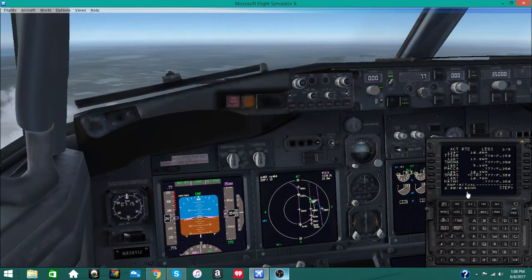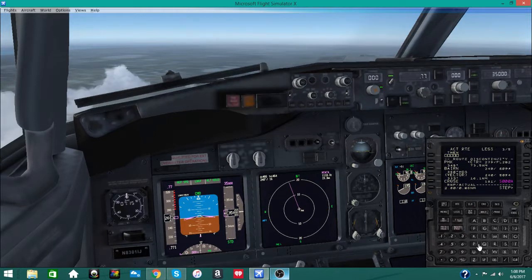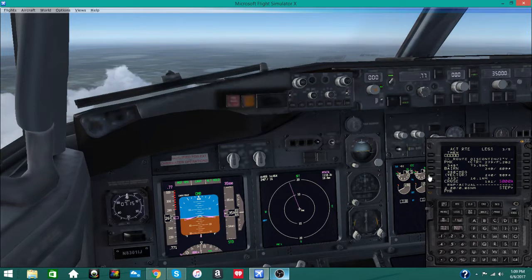But to get to the next page, we need to go to PHK then. Come on. There we go. PHK. I might have already screwed this up again, but let's try it. Okay, that should get rid of the discontinuity. So let's step it back a minute.